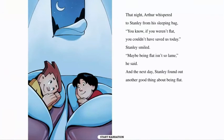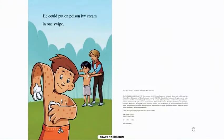That night, Arthur whispered to Stanley from his sleeping bag, "You know, if you weren't flat, you couldn't have saved us today." Stanley smiled. "Maybe being flat isn't so lame," he said. And the next day, Stanley found out another good thing about being flat. He could put on poison ivy cream in one swipe. The end.